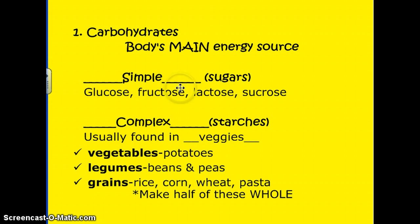Lactose is found in milk, fructose is found in fruits, glucose is what everything is broken down to. You'll find simple sugars in juice, as well as candy. Anything that's a processed food with high amounts of sugar is usually a simple sugar. Soda would be a simple sugar.